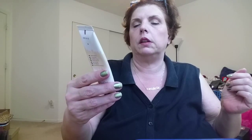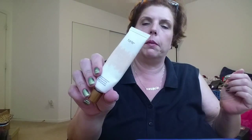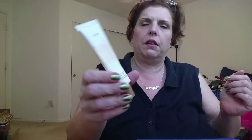So there it is, you can see. And then, of course, underneath it all, this is the Tarte BB Tinted Treatment 12-Hour Primer. This is not my fave. I would not repurchase this. It's almost a little bit drying to my skin.